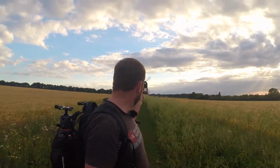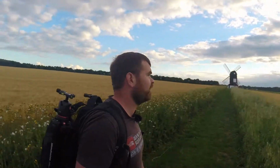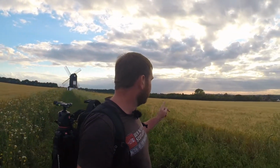We're down at Pitstone, which is just on the Buckinghamshire border, and just in front of me we've got a really nice windmill here. So that's going to give us a really nice subject to work with. And likewise, we've got some crepuscular rays just over there. I hope I pronounced that correctly. And they look really good. So we might try and get a picture with those later on.